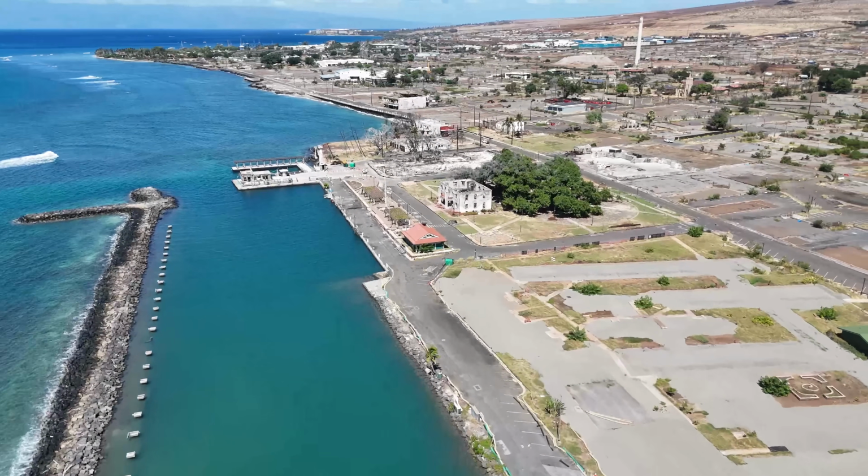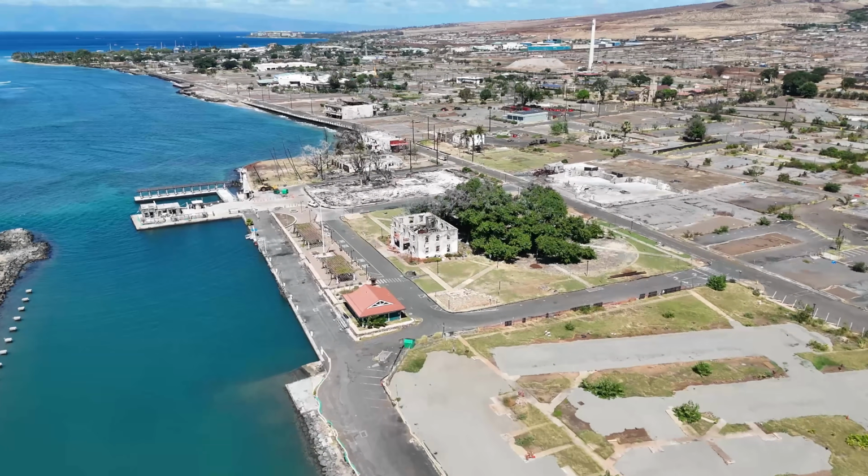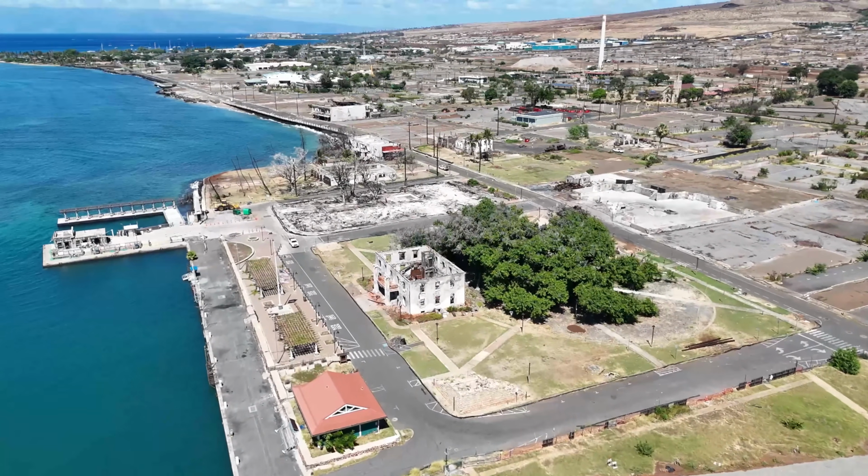We're going to fly right over the top of the world-famous Banyan Tree, which you'll see looks mostly green, and it's clear that the portion of the tree that survived the fire is recovering nicely.